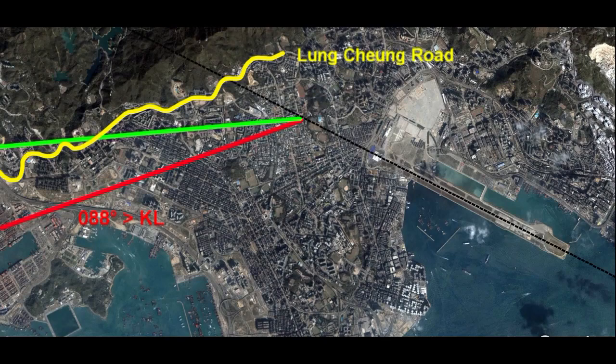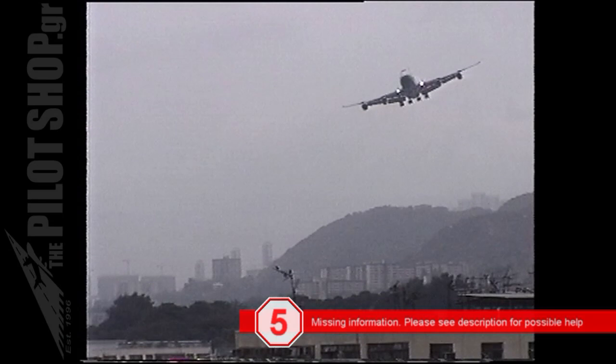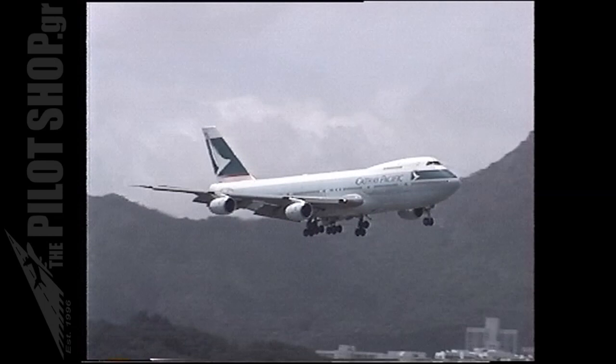This procedure was initially used by several airlines, but due to a serious incident during the late years of Kai Tak, only local airlines were allowed to use it. You will notice on many videos, Cathay Pacific and Dragon landing planes, crossing the checkerboard with almost zero bank, with a smoother glide angle than others till the touchdown.